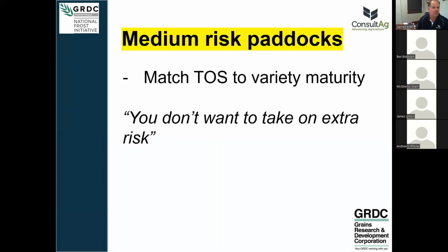Then when we go to the medium risk part of your farm, these are areas that might get frosted 1 in 5 or 1 in 7 years, whatever you think is medium risk. The key thing there is to match your time of sowing to your variety maturity. What you don't want to do is go in crazy early with a short season wheat or barley and turn your medium risk into high risk country by having it poke its head out 10 or 14 days earlier, where the probability of frost goes up. So you don't want to turn a medium risk into a high risk by risky behaviour.